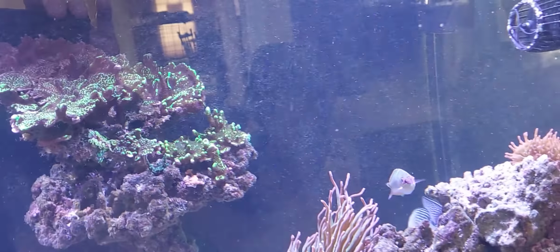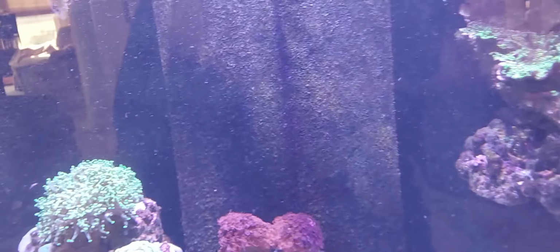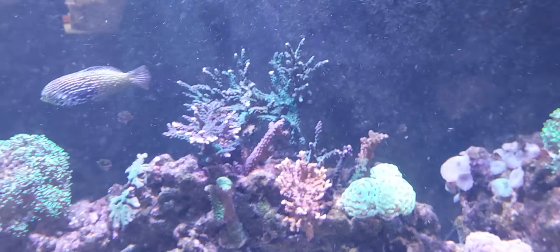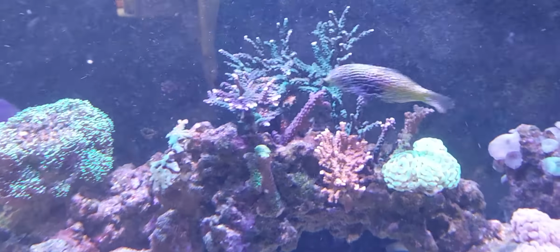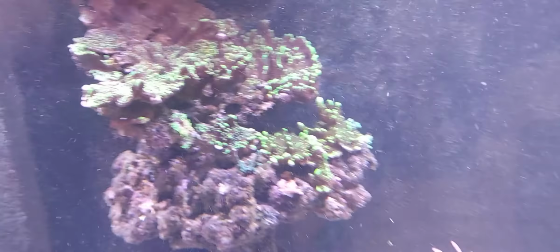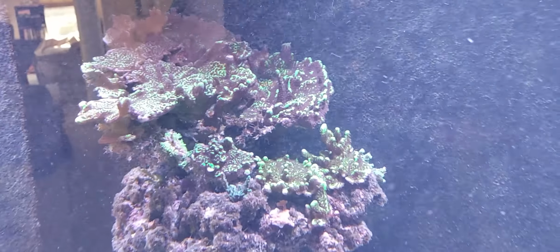Made things kind of hard to glue coral to. And I'm getting away from SPS. I have a few pieces here that I've had a long time, and they do really well. These all started as little bitty sticks. So that's about it as far as that goes.